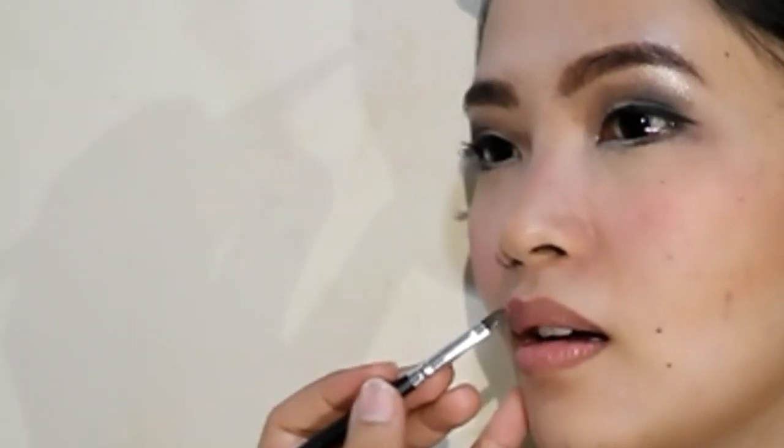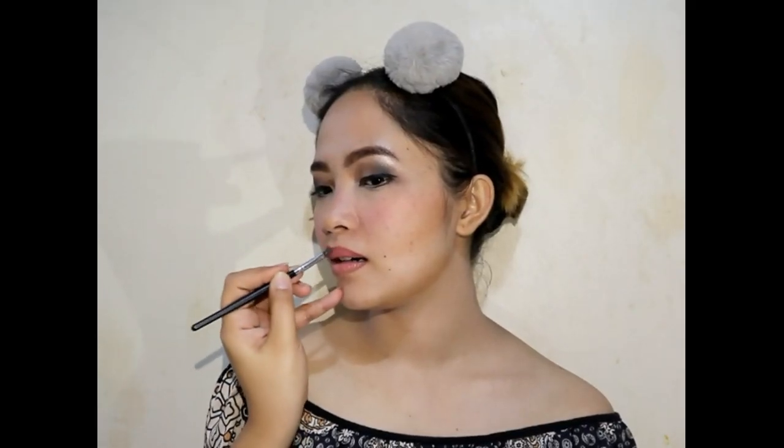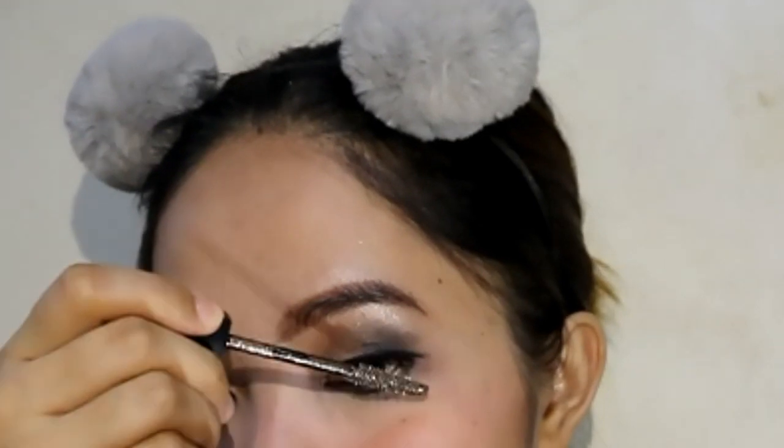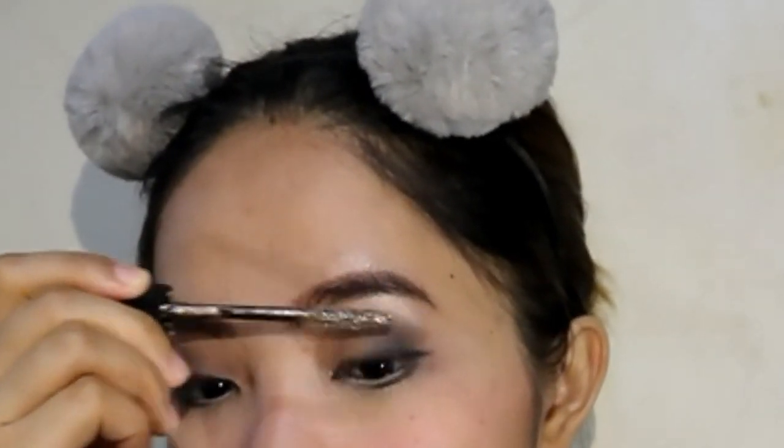Is lipstick, and we're using the matte lipstick of Maybelline. May dadagdag kaming mascara from Chanel. So gold kasi siya. Titignan lang namin kung ano yung effect. Hindi masyadong halata sa cam, pero ano siya, nasa shining, shimmering siya.